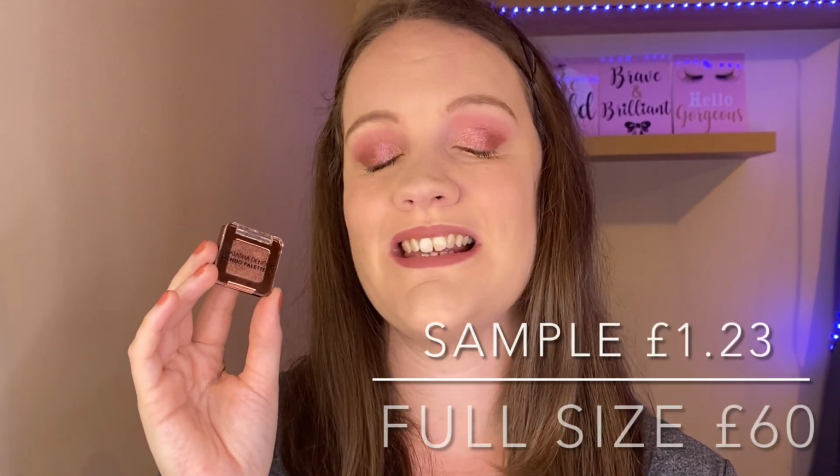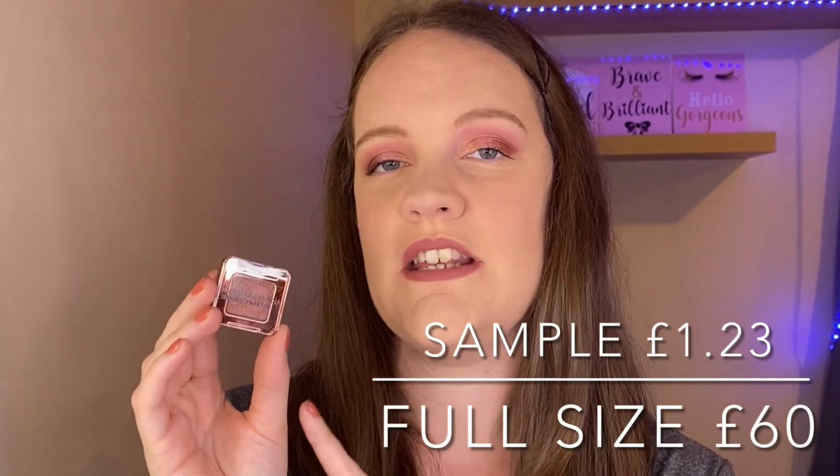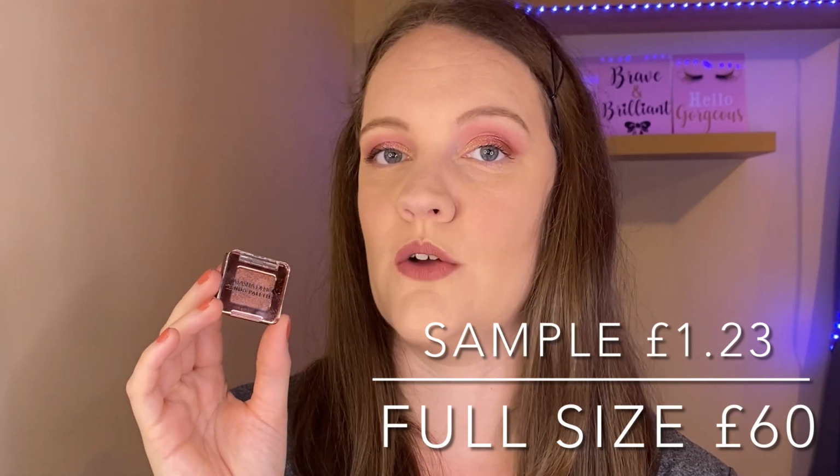So value wise for this one, I did actually base it off the full size palette, so I do know the price of the palette. The Zendo palette is one of the £60 ones. So on the Feel Unique website, it says that the palette is 19.5 grams of product for £60. So this is 0.4 grams of eyeshadow, which I work out is worth £1.23.